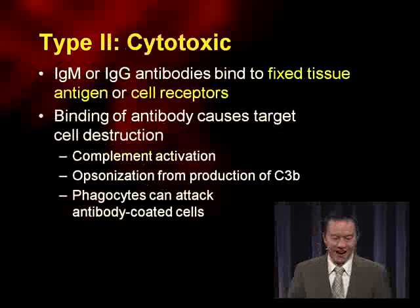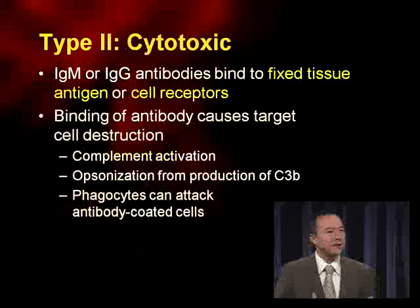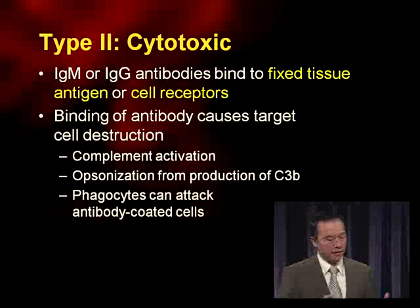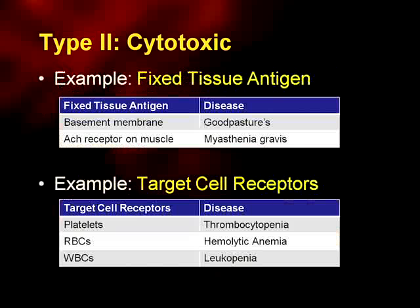All right, type 2 is cytotoxic. This occurs when IgM or IgG antibodies bind to fixed tissues or cell receptors. When you have binding of the antibody to these target tissues, it causes cell destruction. So you can get complement activation, you can get opsonization, and you can also cause phagocytes to attack the antibody-coated cells. So these are some examples. With fixed tissue antigens, you can get antibodies to the basement membrane, for example, and so you can get Goodpasture syndrome. You can get antibodies to the acetylcholine receptor on muscles, and the result of that is myasthenia gravis. When you have target cell receptors, you can get antibodies to platelets or red blood cells or white blood cells, and you can get, for example, autoimmune thrombocytopenia or autoimmune hemolytic anemia and autoimmune leukopenia as well.